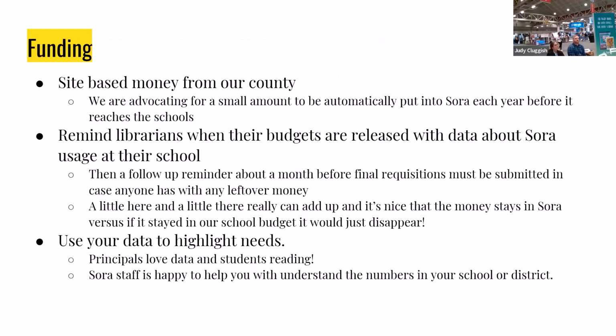All right, lastly, I'm going to talk briefly about funding. So we have to get site-based money from our district to fund Sora. So each school gets money from our district, and then we can choose to put some of that money back into Sora every year. That has worked okay. It's not perfect because some schools decide not to give, and their kids still do have access to it the way we have ours set up. But it has worked pretty good.